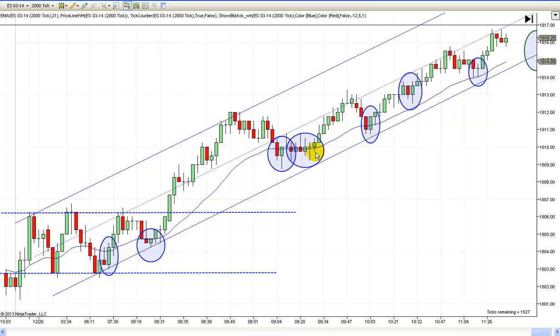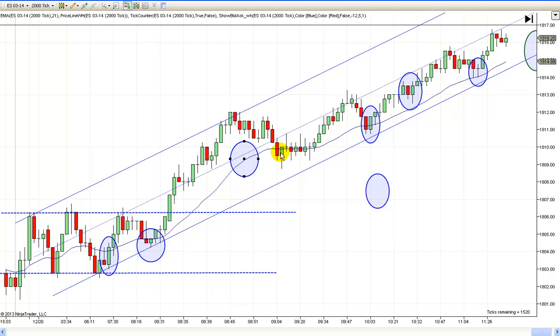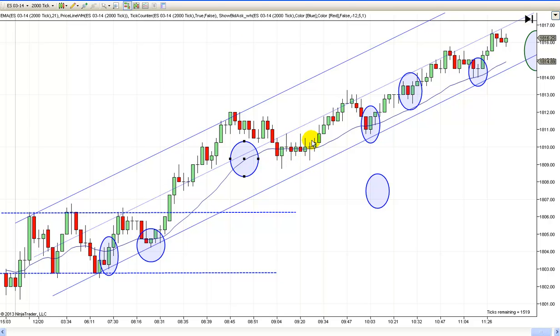But guess what here? If you didn't enter right here, then I would have waited for this trap. I wouldn't have entered on this second entry right here because there are too many overlapping bars. It's looking suspect. Look how flat the EMA got. But when you got this trap, notice the new low. First entry short, pullback, second entry short. It fails instantly and goes higher. That's where you want to enter.